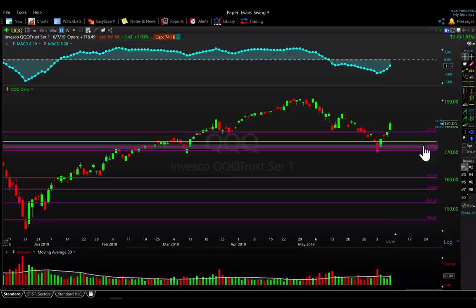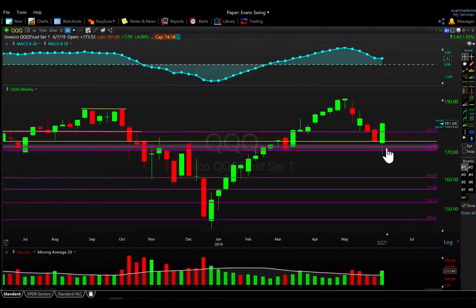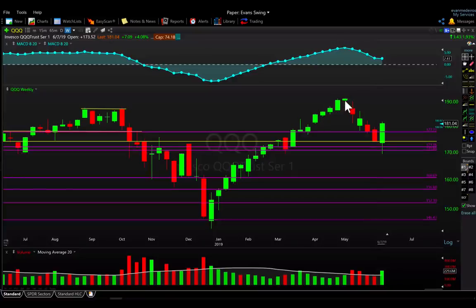If we go to the Qs, they did have an impressive snapback. This was a 4% move. We very clearly had an outside reversal week, in fact, a bullish engulfing week, and we did take out last week's highs. We did also reclaim back above 178, and this was after a slightly steeper pullback from highs to lows. We had about an 11% pullback in the Qs, so pretty meaningful given the fact that it was over 10-11%, and it took place over 5 or 6 weeks.